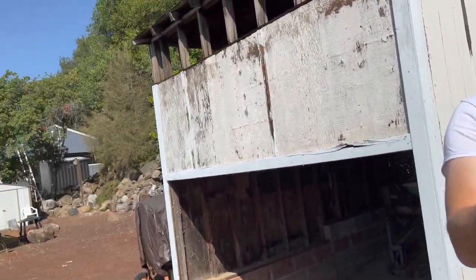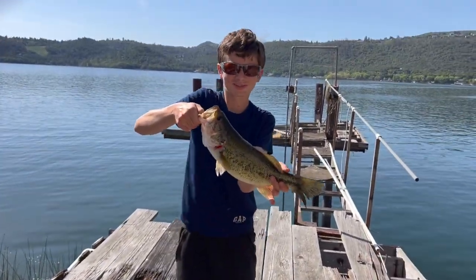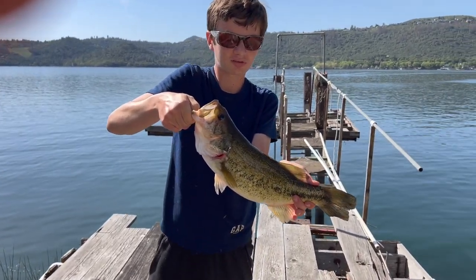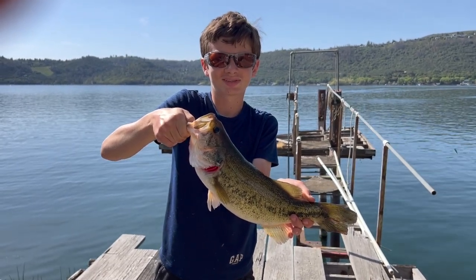Nice fish. Don't drop him. I'm not gonna drop him. There we go. What is this, 11 or 12? Yeah, it's 11. All right. You even said you were about to catch it. It's impressive. You got this down. All right, let's get some photos.